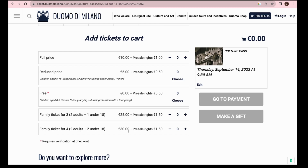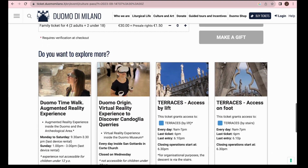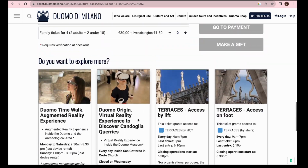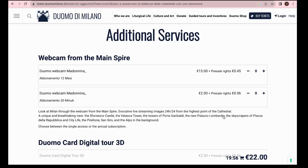And then you have the pricing option. So you see full price for this ticket is €10 with a €1 fee. But believe me, this €1 fee is well worth it because you are skipping the long line to buy tickets, which sometimes can take like an hour. There are some other options at the bottom. I'm just choosing 2 tickets. If you have family, there's a family ticket option.